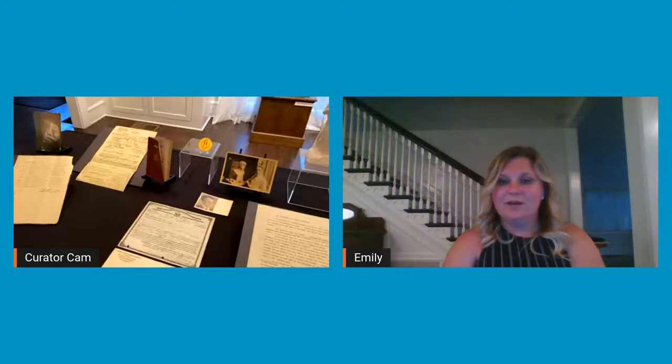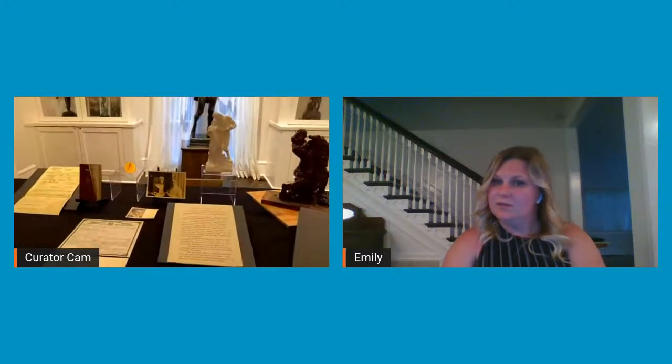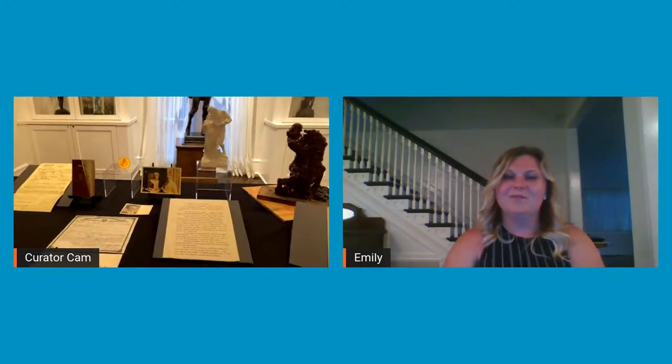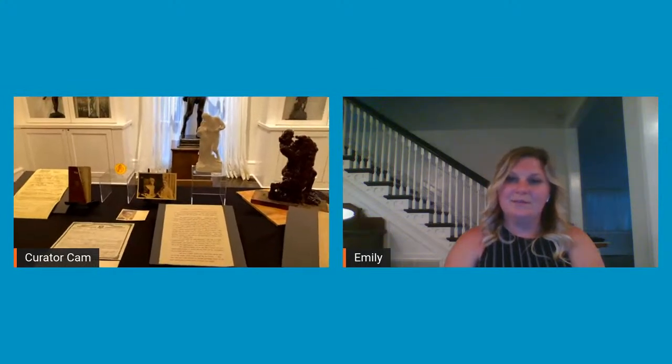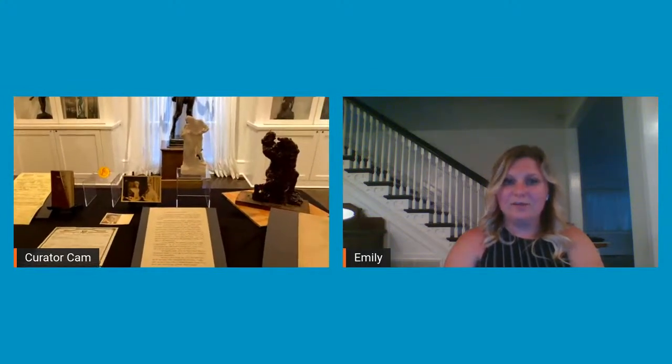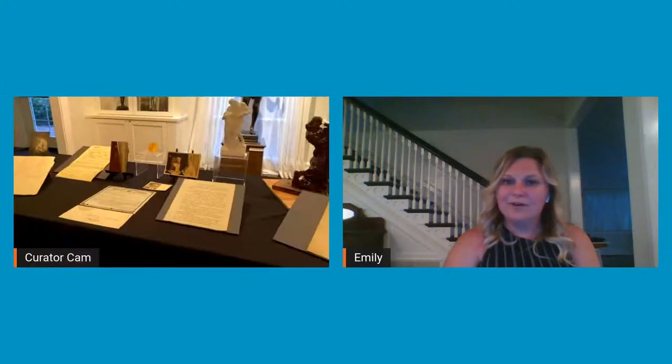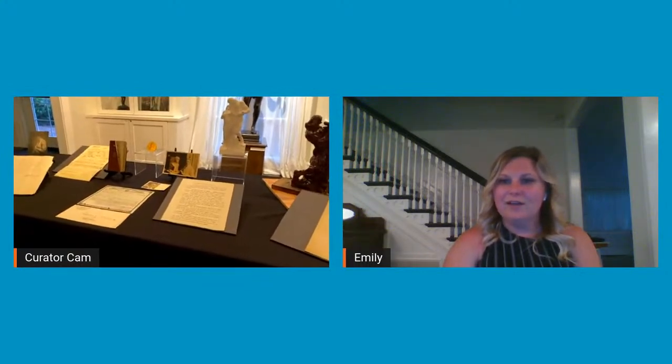Someone has Albin's Resurrection. Oh, yeah. His Victorious Christ. That's one of his most popular pieces. We have one in the garden. We have one in the house. And then we have the little resin versions that we sell in the gift shop that people always come in looking for. I love those little things.